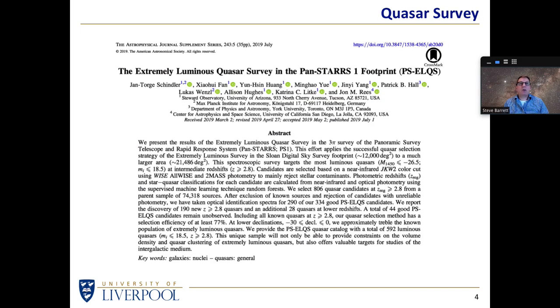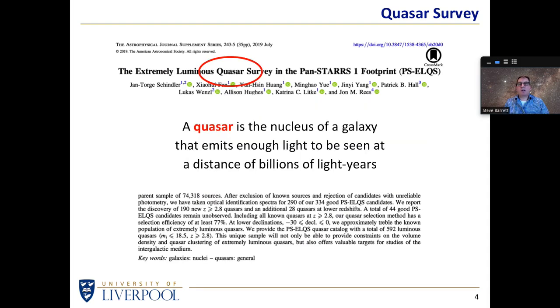So I found this article on a quasar survey, and a quasar is the nucleus of a galaxy that emits enough light to be seen at enormous distances. So it's a type of so-called active galactic nucleus. It's a black hole into which matter is falling, whether that matter be gas or dust or other stars. Matter is falling in and a huge amount of energy is coming out. And that makes quasars bright enough to be seen at very great distances.